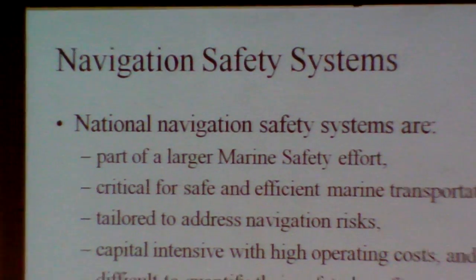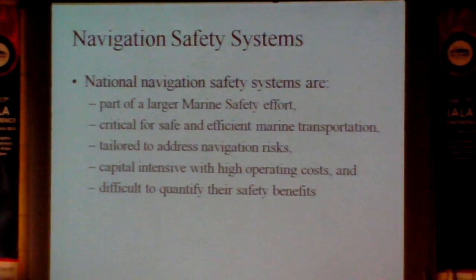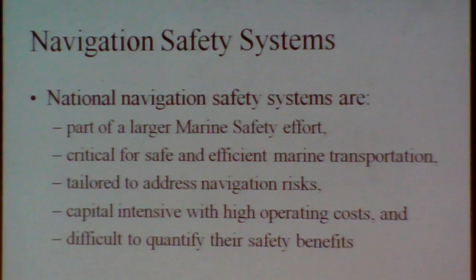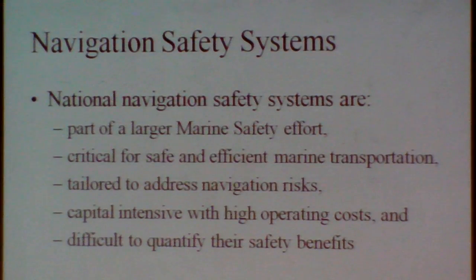So I define navigation safety systems as systems of programs working together to primarily prevent navigational accidents. That's collisions, allisions, and groundings. What makes this hard is that navigation safety systems are part of a larger marine safety system. So when we have a grounding, accident investigation policy says that grounding was a result of one or more failures in the marine safety system. So if we have a grounding or a collision or allision, we have to resist the urge to say that it's a visual aids to navigation fault.